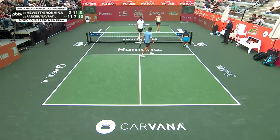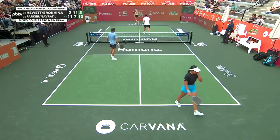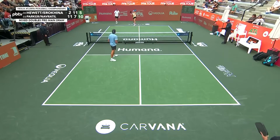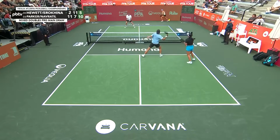Side out. Parker looking for the glory. Oh, on that low backhand. Did not play it safe. So big opportunity here. They made a 5-10-1 massive run to end game 2. Great return.